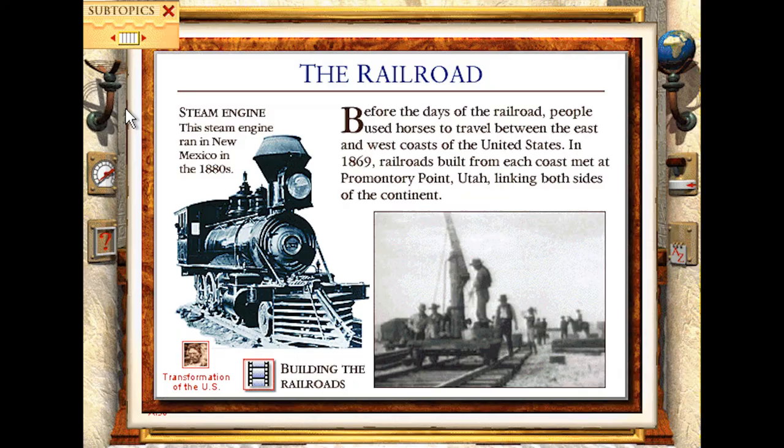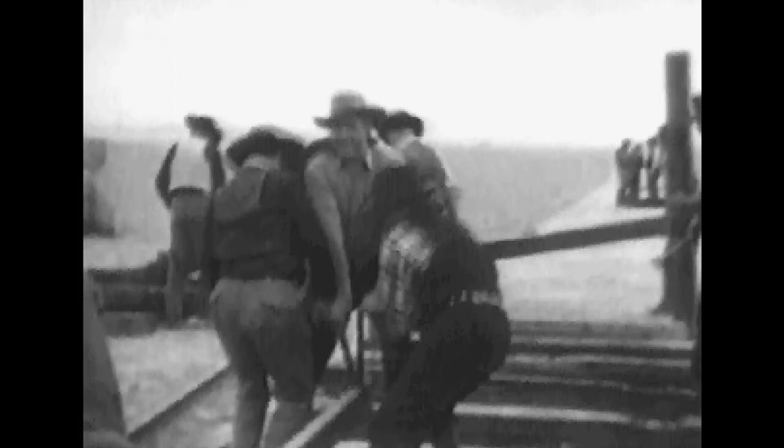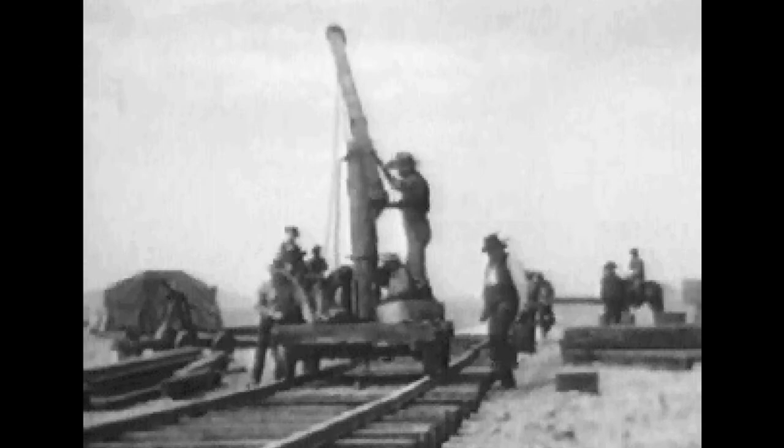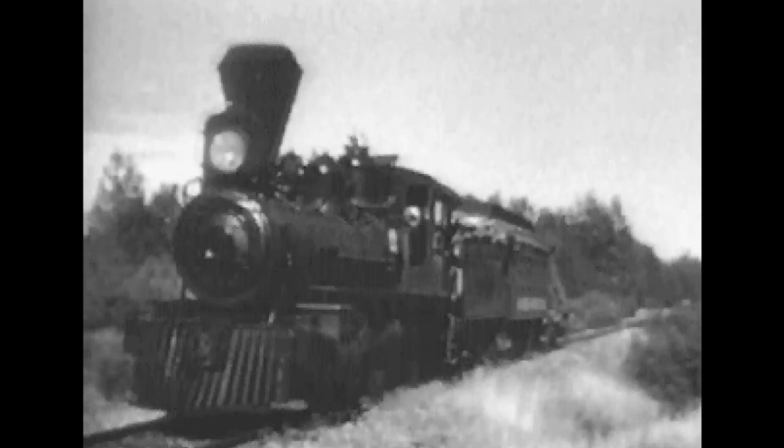The Railroad. During the 1800s, thousands of miles of railways were built in the United States. Railway builders worked by hand using pickaxes and shovels. Iron spikes were hammered in to fix the rails to the wooden sleepers. Winches were used to move the heavy pieces of metal track. The railways opened up new territories and helped to link the United States together. By the early 1900s, most North Americans were no more than 25 miles from a railway.